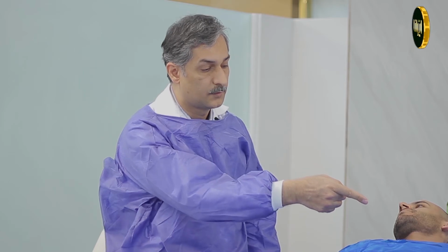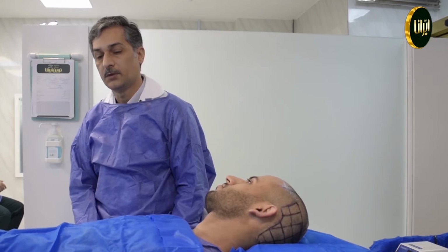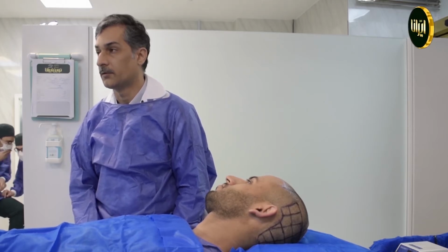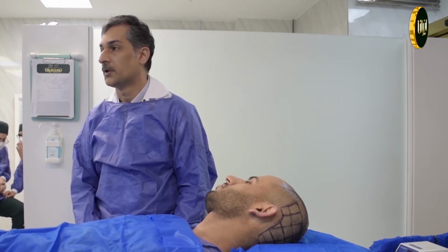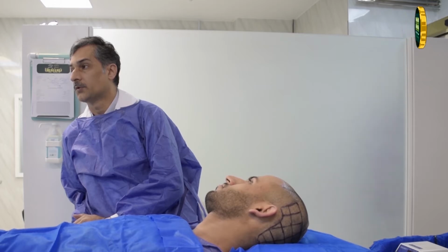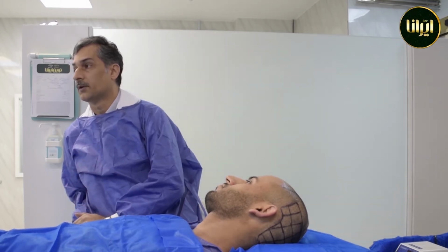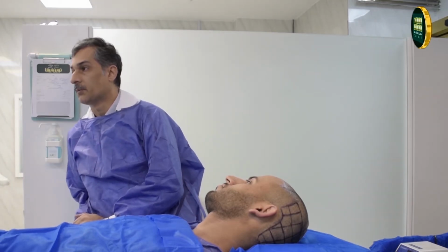We use this instrument. This instrument is a pulse oximeter, and it can show us heart rate and also oxygen saturation. This indicates the patient's anxiety or calmness. If the patient is in an anxious state, the heart rate would rise, and if the patient is in a calm situation, the heart rate number would drop. And during the procedure, we will come back to this number to show you the patient is in a calm situation.